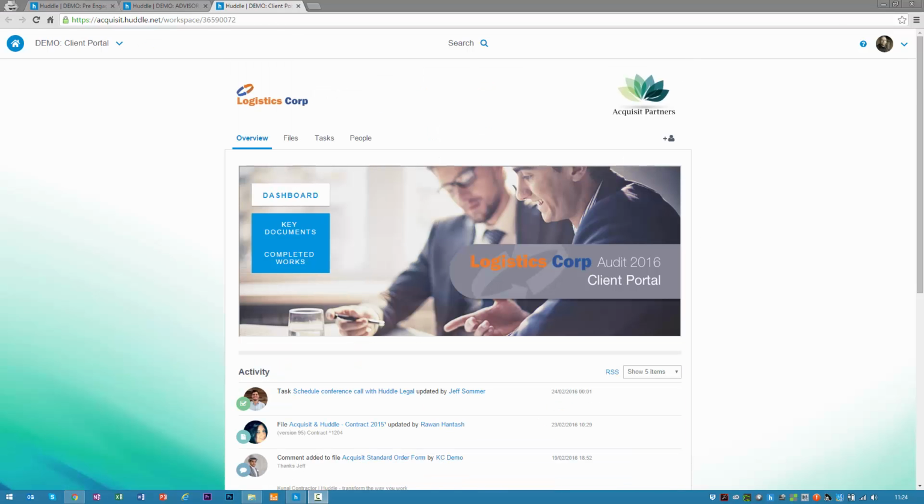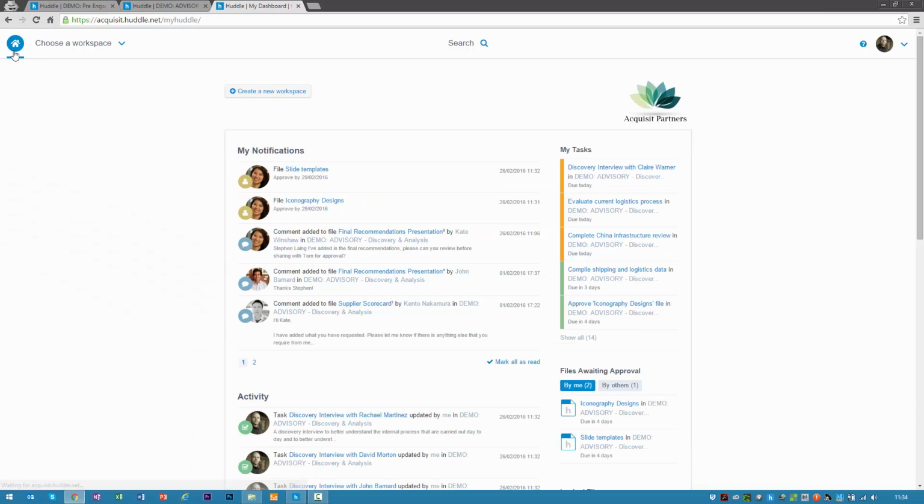Let's take a quick look at how Huddle can be deployed as a client engagement portal. It's through this workspace that we'd look to share the final report with the client, capture and manage any subsequent discussion, client feedback or follow-up actions. So you can see how Huddle can be applied to a number of advisory scenarios, and in fact Huddle can make working on multiple engagements very efficient by using the dashboard.